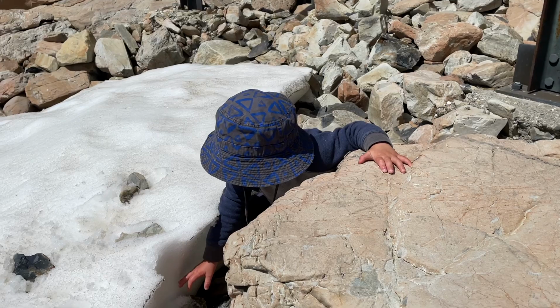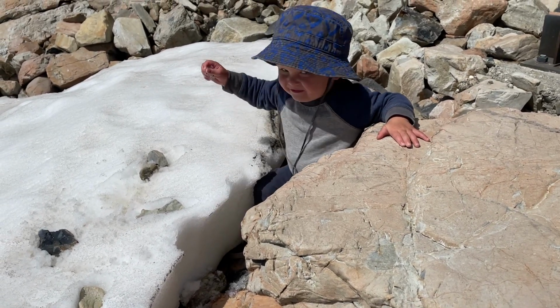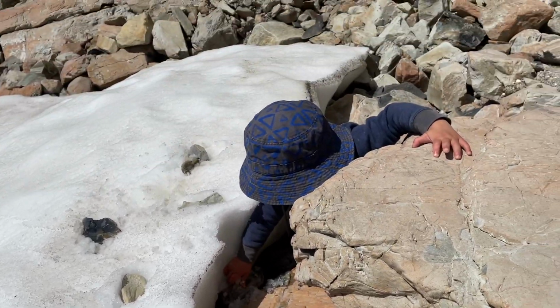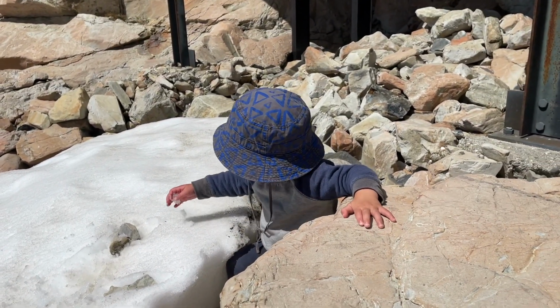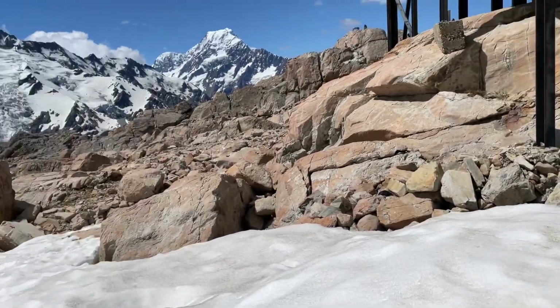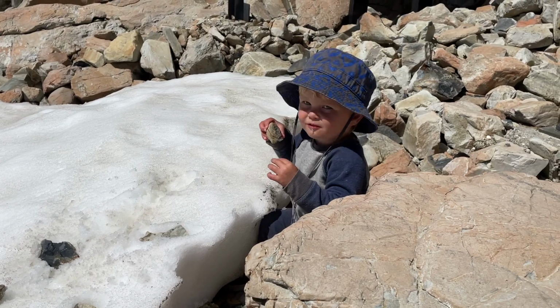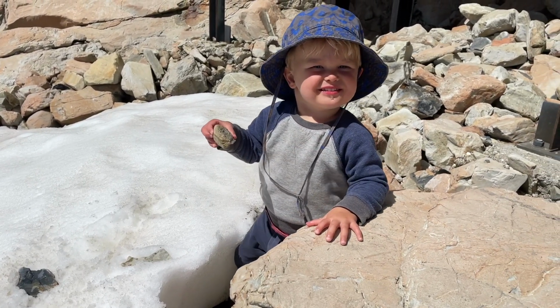This has been really nice for us because he's having so much fun up here. He's just throwing a bunch of rocks into the snow. But yeah, he's pretty much just entertaining himself. And I get to sit here and relax and enjoy the view. Oh, you gonna eat it? You eating some snow? Might be a little dirty.